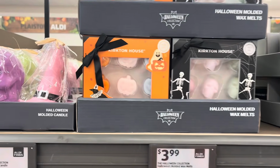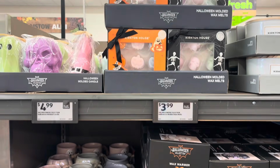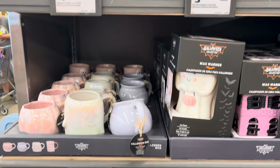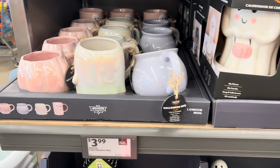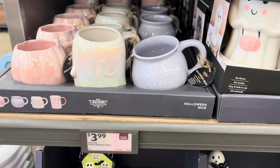So this is what I just found here at Aldi in the special aisle. And I will tell you that it was the cutest thing I've ever seen in my whole life.